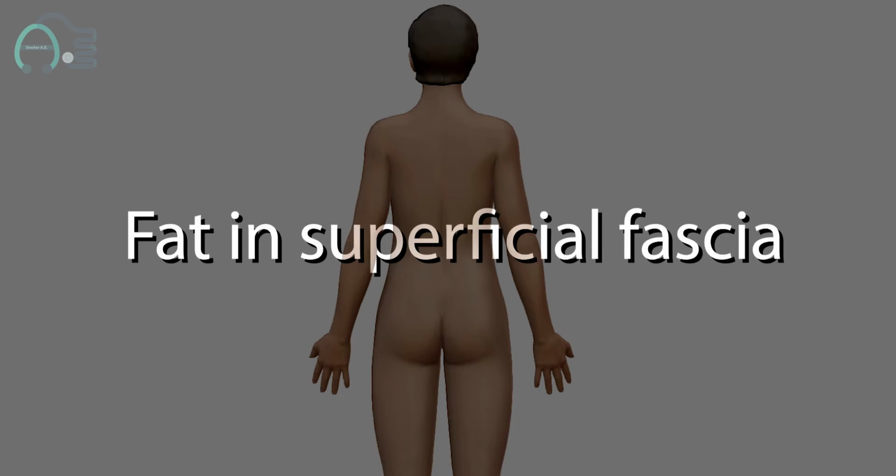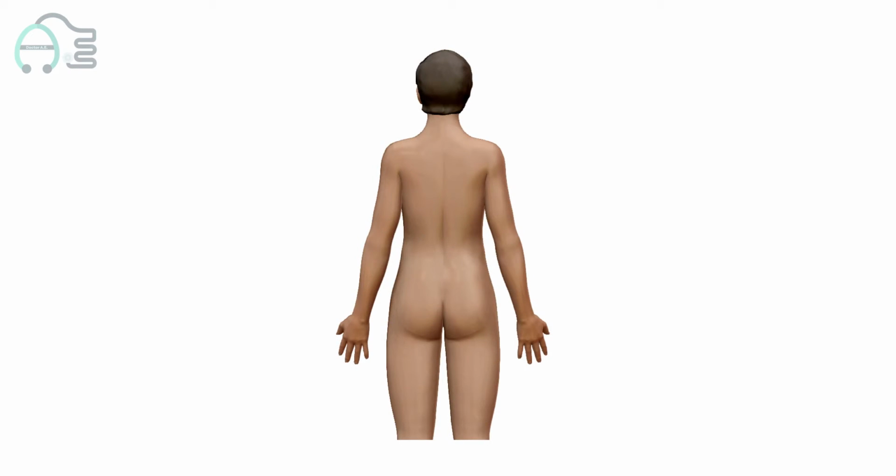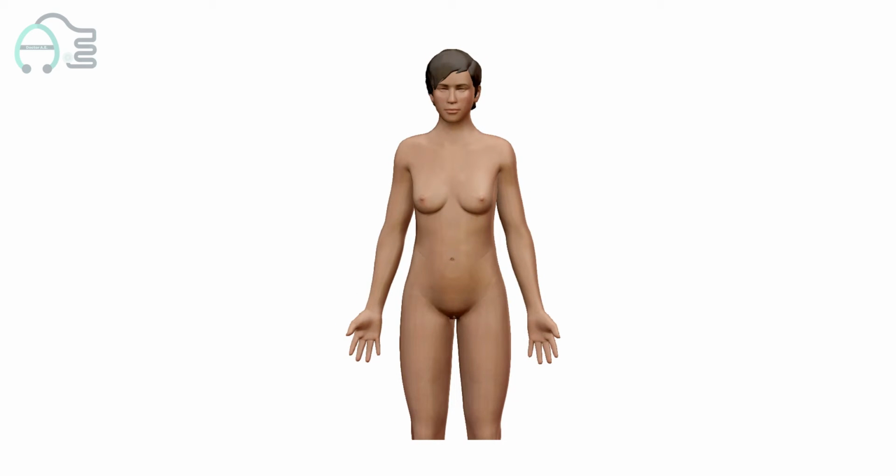Distribution of fat in superficial fascia. Fat is abundant in the gluteal region, front of the thighs, anterior abdomen, and mammary gland. Fat is more in females and present in the superficial fascia of the lower abdomen and upper thigh, whereas in males it is inside the abdominal cavity.